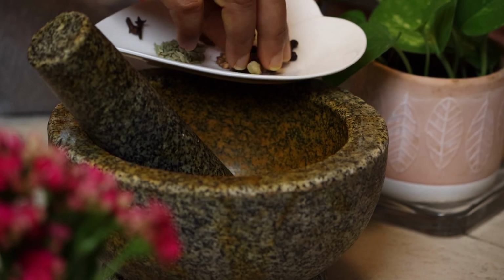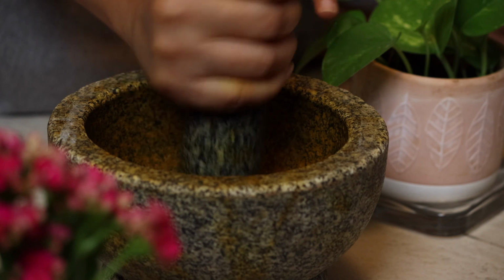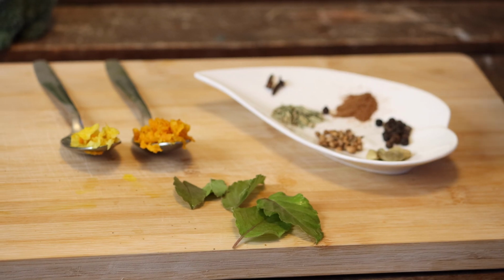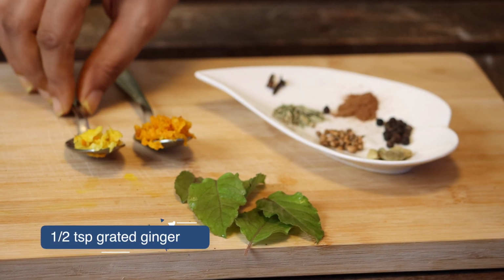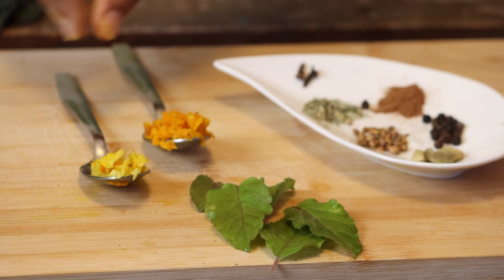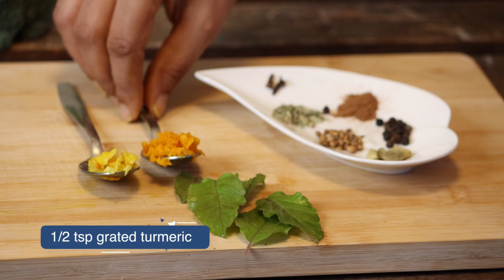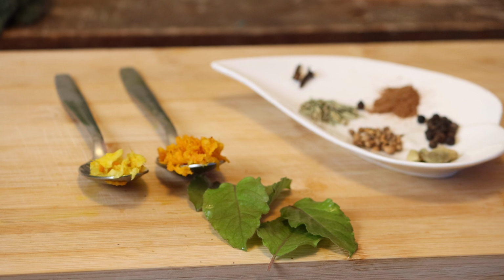Then you can either powder them in a mixer or hand pound them. I prefer to hand pound. And now the fresh ingredients. You need half a teaspoon grated ginger. You can use ginger powder as well, but fresh ginger is better. Half a teaspoon grated turmeric. If you can't get turmeric root, then you can also use turmeric powder.